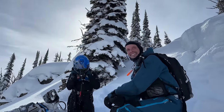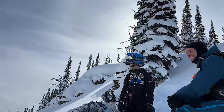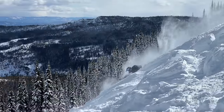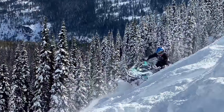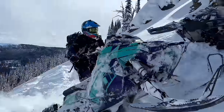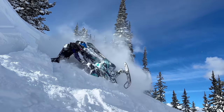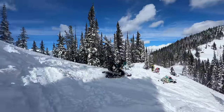Lot of talent on the mountain right now. It takes a lot of talent just to get to the zone, let alone get up here and rip it. Oh! He stayed on his sled. Nice.